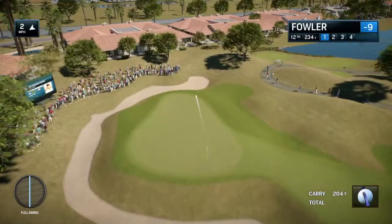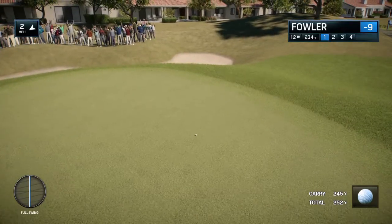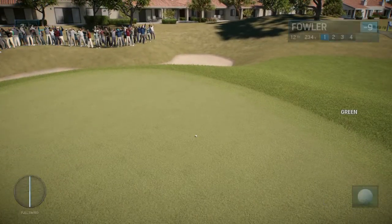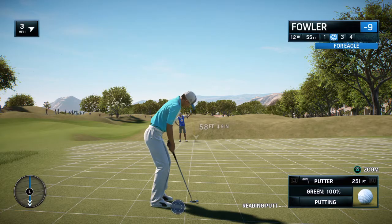Good swing, good shot yet again. And as he strides up here to the 12th green, having hit it in regulation, he knows now that his work is by no means done. A long putt coming up.